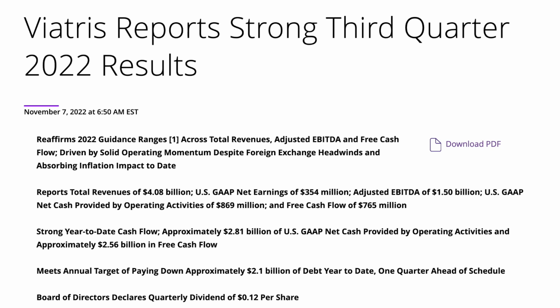Year to date, approximately 2.56 billion in free cash flow. One thing worth mentioning with Viatris that I saw throughout the earnings release is they are facing some headwinds when they convert sales made outside of the US back into the US dollar, because the US dollar has been strong. And so the conversion rate is hurting them on their international sales when they convert it back into dollars.